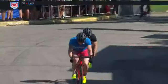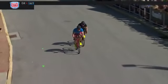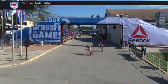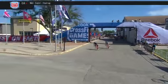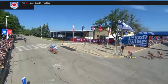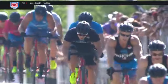So again, we've seen this separation from the rest of the pack. These guys are going to have to kind of fight. They're basically fighting for third. Adrian's just going to hang out nice and tight. And now let's see what happens. And now the final lap as James Newberry looks to win the first event of his career here at the CrossFit Games, making his 3rd appearance. And he's trying to make up for what was a disappointing performance for him last year when he finished 26th overall.